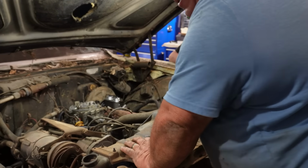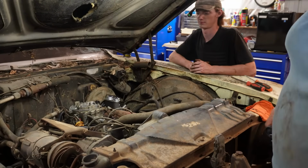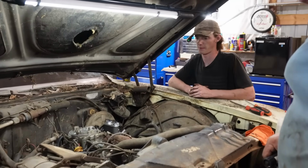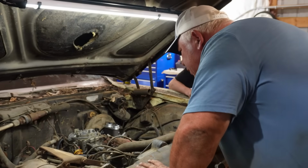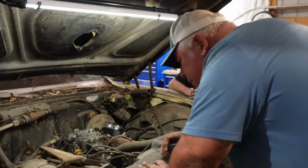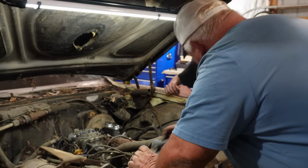A lot of the lifter noise is quieted down. We still have a little bit. Turn this up a little bit there. We still have one lifter on the back of the bank on the driver's side, clattering every once in a while. Kind of coming and going, but let's go ahead and shut it off and do an oil change. Let's see what we got.